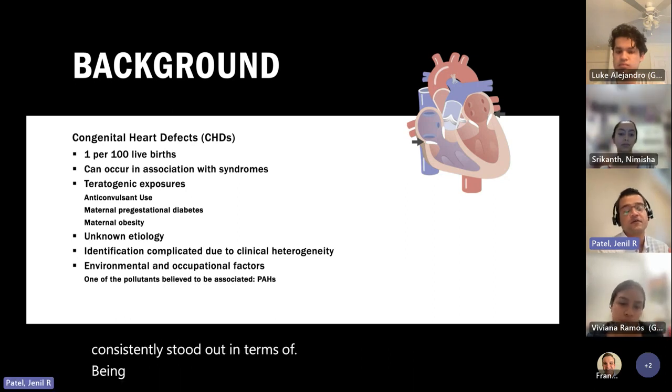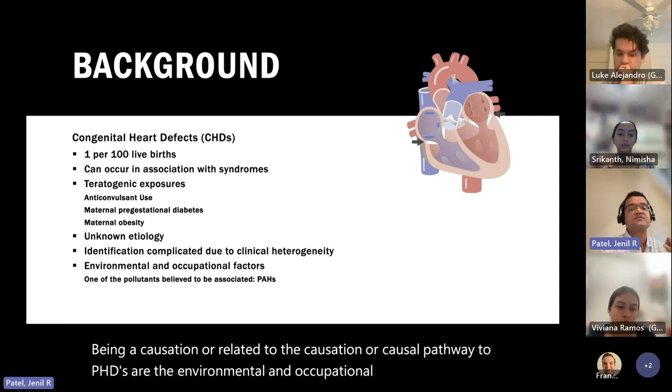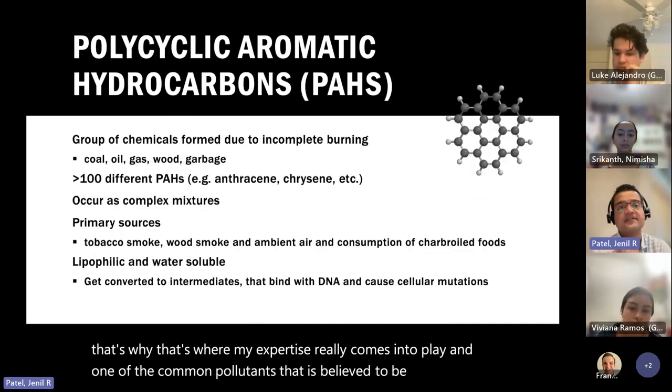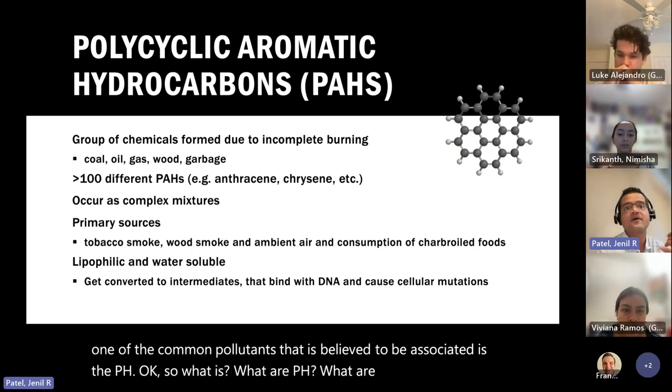Now, one of the risk factors that have consistently stood out in terms of being related to the causal pathway to CHDs are the environmental and occupational risk factors, and that's where my expertise really comes into play. One of the common pollutants that is believed to be associated is PAHs. So what are PAHs? What are polycyclic aromatic hydrocarbons?